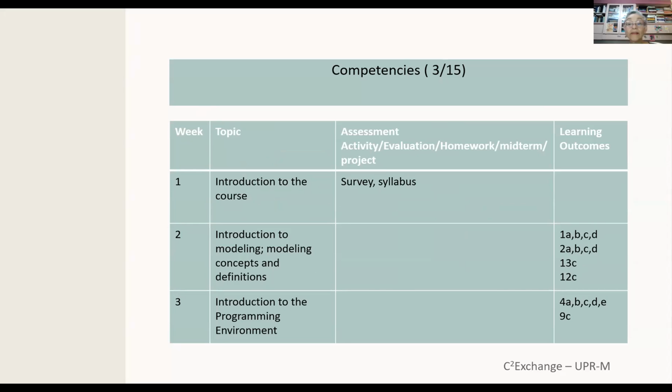Also, the syllabus includes a mapping of topics and corresponding competencies. Here the first 3 of 15 items of the list are shown.